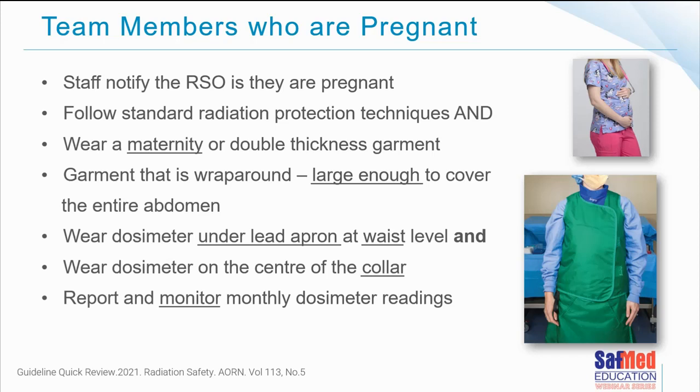The guideline goes on to say that we should follow standard radiation protection techniques, and in addition to that, it states that we should wear a maternity or a double thickness garment. That could be quite painful, I should imagine, or quite tiring when you're already pregnant to wear something even heavier. The garment ideally should be a wraparound that's large enough to cover the entire abdomen. There's an image on the right from the journal that looks like a vest and a skirt type version.